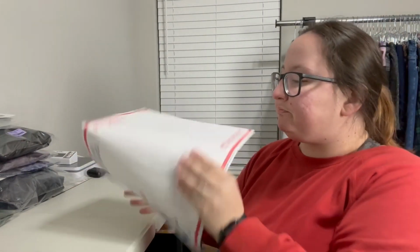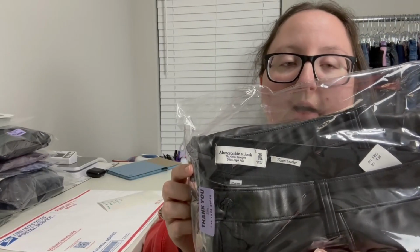Okay, then I have one more item, but it's a bigger item, so I'm going to put it into this Tyvek envelope. But I think I actually talked about this in a haul video, but I don't know for sure. But this is a pair of Abercrombie & Fitch pants. These are the ankle straight ultra high rise. They are from the Curve Love line, and they are vegan leather. They were a size 35 or 20R, but they were new with tags, and I didn't find that out until I got home. So this was a sale from those offers I sent out. Sold for $46 with a shipping discount. I only paid $7 at a local thrift store for them, and so my profit was $27.78, and it sold in 22 days.